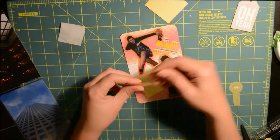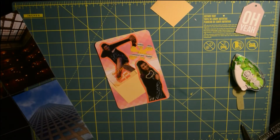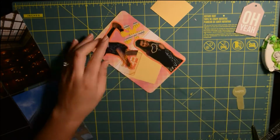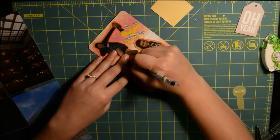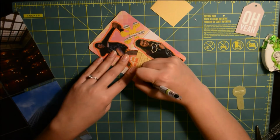And this clear sticker thing, I think I got that a long time ago from Big Lots. It says great job. So now I'm just gonna journal about the masquerade ball and the whole reason why I was there and all that kind of stuff.